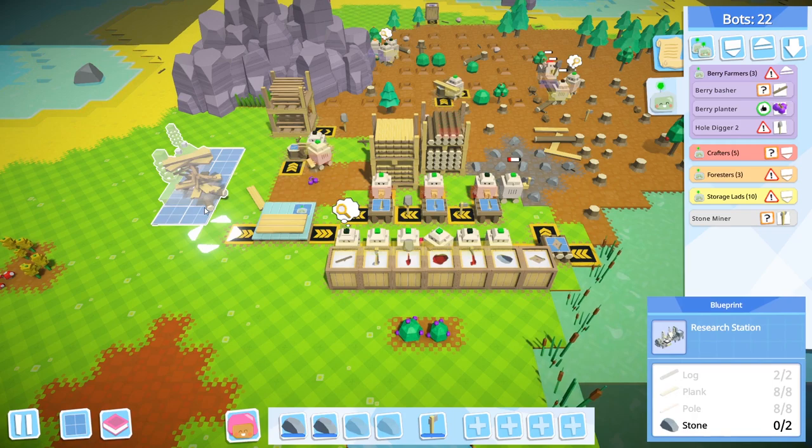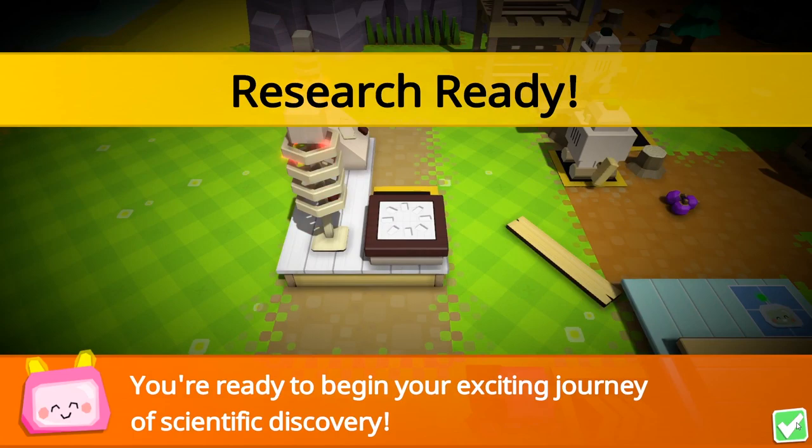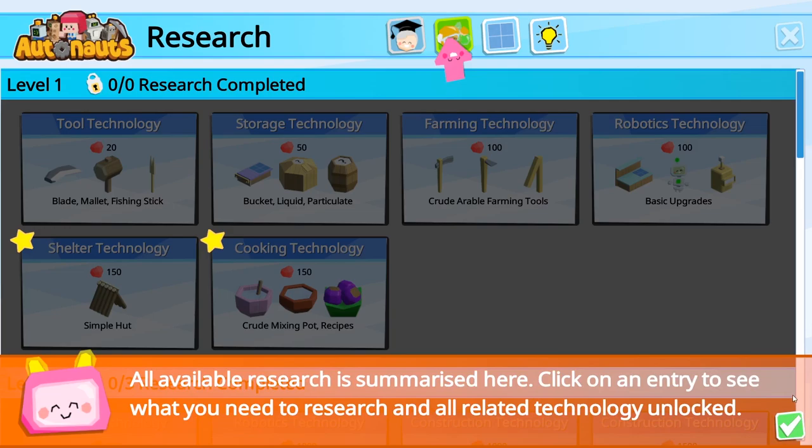Now, the crates are stackable, as well as the pallets, so we could really increase the capacity here if we wanted. Anyway, this is the research. You're ready to begin your exciting journey of scientific discovery. No, we're not, because we can't produce love yet. Anyway, all the research is summarised here. And I can research level 1.